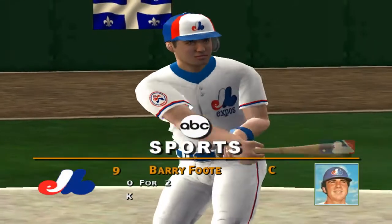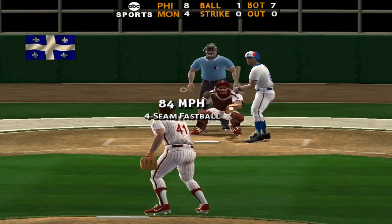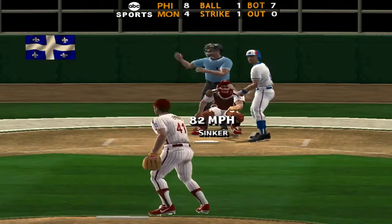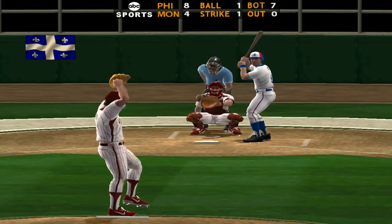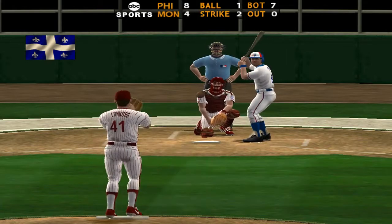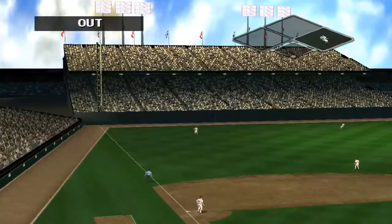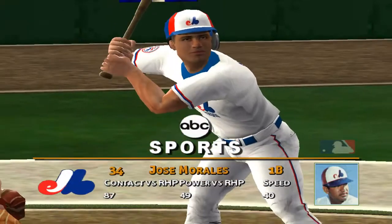Now that brings up Barry Brooks. Ball. It's a sinker, swung on and missed. Hit to left field. Luzinski puts it away for the out. Up next, Jose Morales.